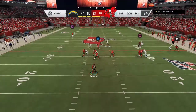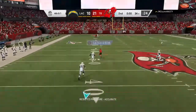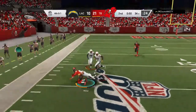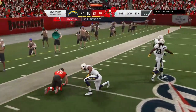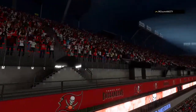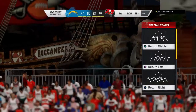Here's Winston. And he's got Miller. And he finally goes down at the 23-yard line. That's it for the first half. 2 more quarters to go. We'll have plenty more to see after the break.